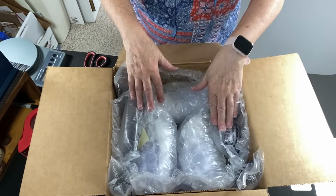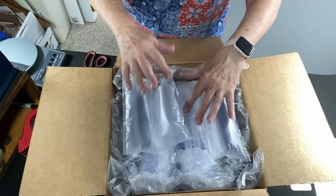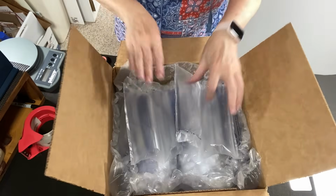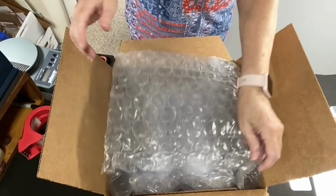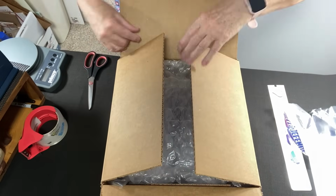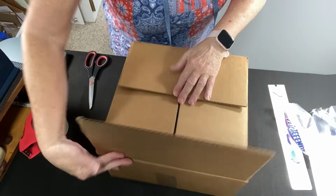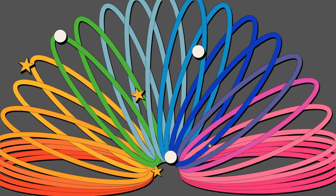All right, I think that's pretty good. I just need something on top. I don't know if I can fit air pillows or if I need to do bubble wrap. Let's see here. It's a little much. I'll put that in the center and try 1 sheet of bubble wrap. See if I can get this closed okay. Oh, I have this cardboard. I'm going to fold that down in. Looks good to me. We'll get it in the mail.